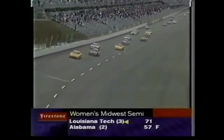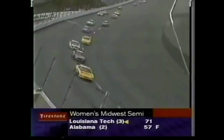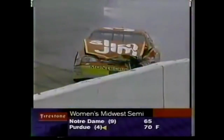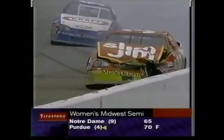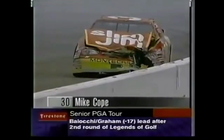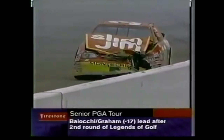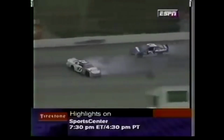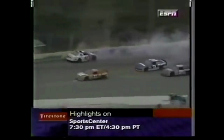And they furiously waved the caution flag for the 4th time. At least 4, maybe 5 or 6 cars involved on the restart off of turn 2. Some heavy damage to Mike Cope's car. Let's see if we can see what started all this. There we see Dale Earnhardt Jr. in the 3 car. And there's the 92 car off the corner. Oh, and Earnhardt goes up, taps the back of the 92 car, heavy into the wall.